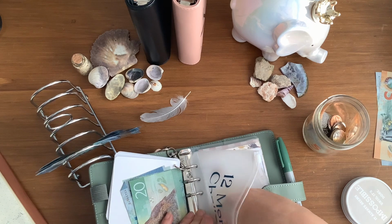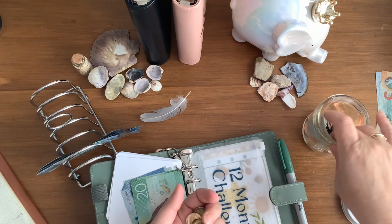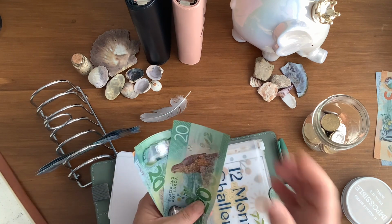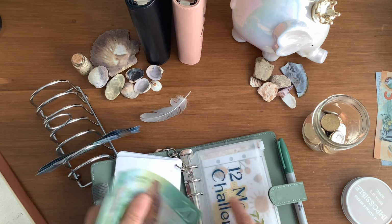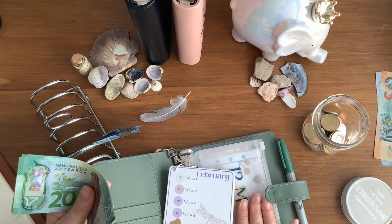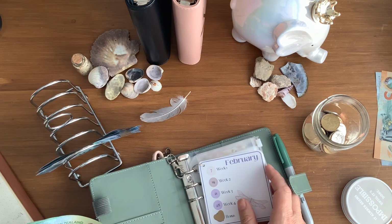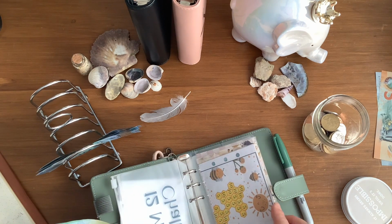I believe that this change adds up to $5. 1, 2, 3, 4, 5. So, in the 12-month challenge for the month of January, I've got 20, 40, 60, 70, 85. Now, I've got two choices. Either I can just leave it in the pocket and let it build up and reallocate the entire amount at the end of the year, or we can do what I'm going to do, which is to put it straight into my emergency fund.